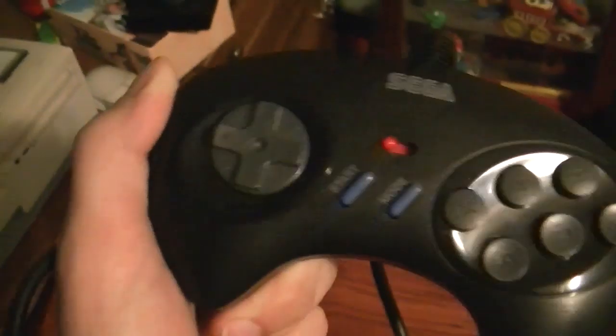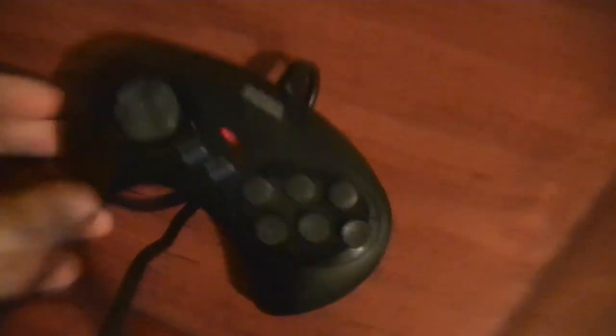One more thing before I start playing the game. I forgot to mention this, but last week I became the owner of a Sega Genesis 6-button controller, which is good for some of the newer Sega Genesis games, and it's got all the buttons here. Not only is it a 6-button controller, but it's also a turbo controller. It has a little switch to switch it to turbo and slow, and I usually just keep it at normal. But yeah, just thought I'd show that real quick. Now I promise, we will now play the game, I promise.